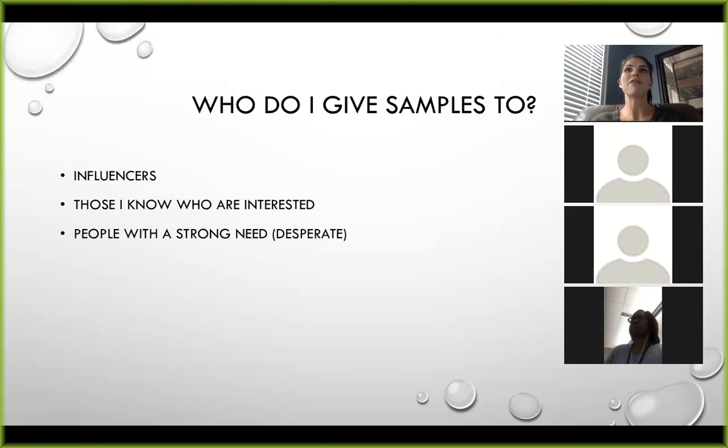It's not always about money for me. This poor woman is completely frustrated with her little girl's nosebleeds, and I knew that the helichrysum would help. So I just gave her the bottle of helichrysum to try. I said, why don't you try this out, see how it works? We actually ended up setting an appointment and she ended up enrolling. But somebody with a desperate need is always a good person to give a sample to.